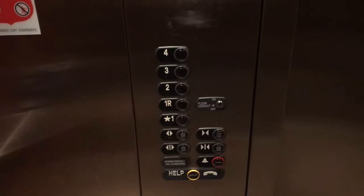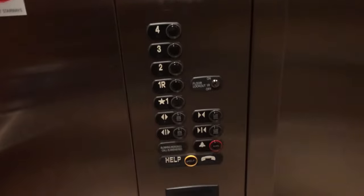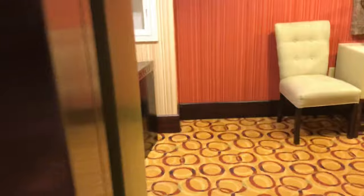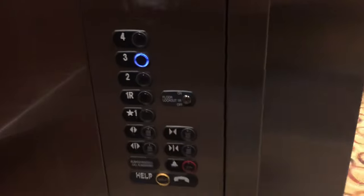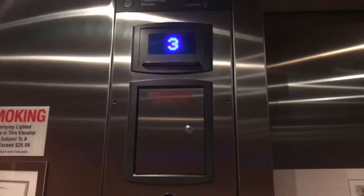Button already went out. Selfie. Ooh, they got vandal resistant buttons. Excuse me, sorry. That's actually got a three. That's actually the floor I'm staying on. I wanna see if there's any buttons. I wanna see the call station, see if they still have vandal resistant or a different kind of vandal resistant.